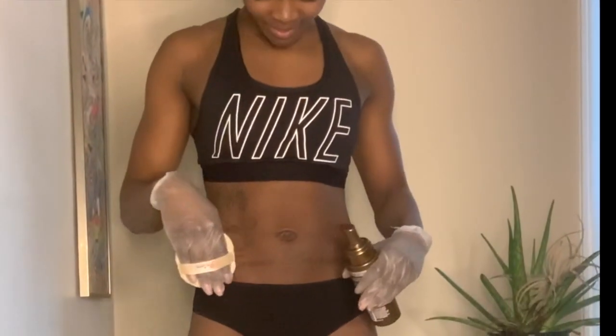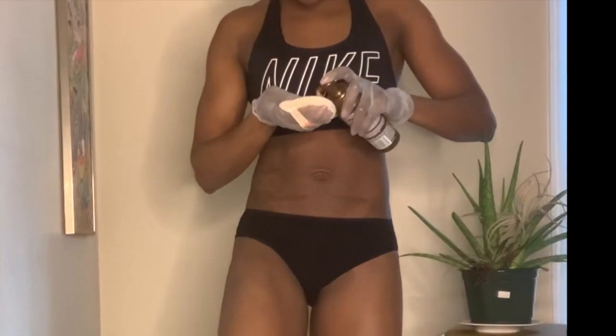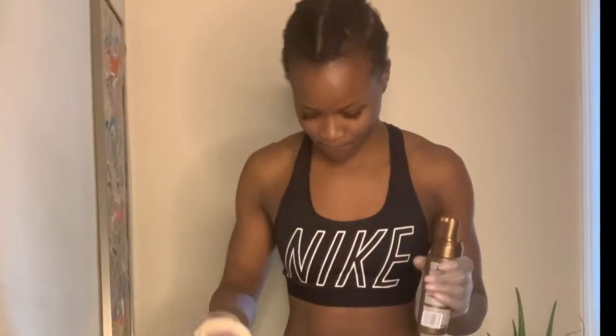I had to put a plastic on the floor because I am prone to having accidents and I don't want to make a mess on the floor. I'm gonna start with my legs first.